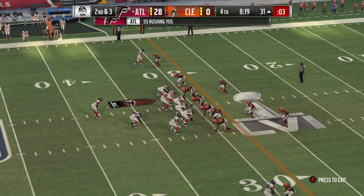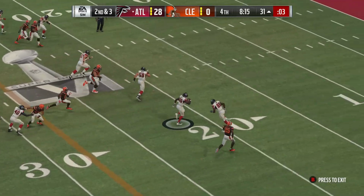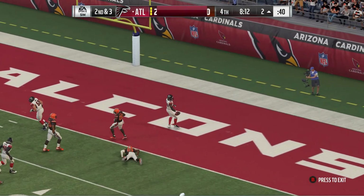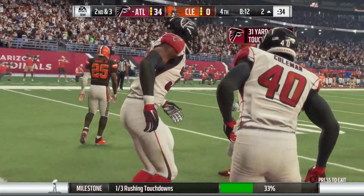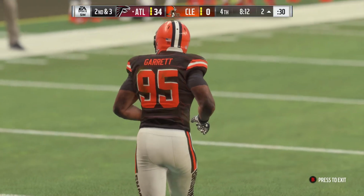Play clock winding down. Another carry now for Gurley. Gurley's got the first down and then some. Touchdown, Falcons. Todd Gurley, 31 yards. And the Falcons continue to pour it on.